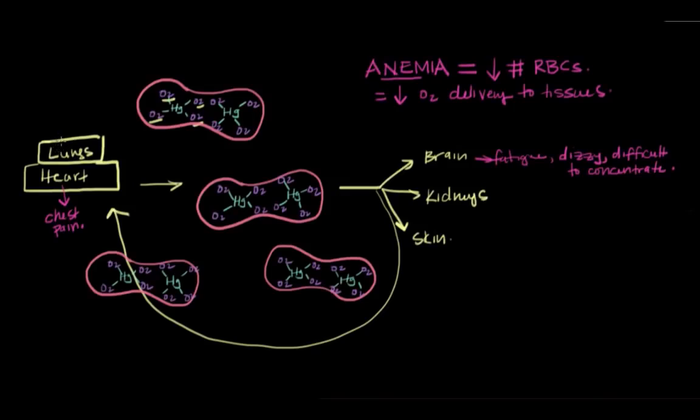So if the person who's exercising also suffers from anemia, right, in which there's a reduction in the number of red blood cells and a reduction in the oxygen being delivered to the heart, that can precipitate an episode of chest pain. And that also happens in situations of emotional stress, because we know that when we're freaking out, our heart starts to beat really fast. And of course, that means it needs more oxygen. And again, chest pain becomes a problem.